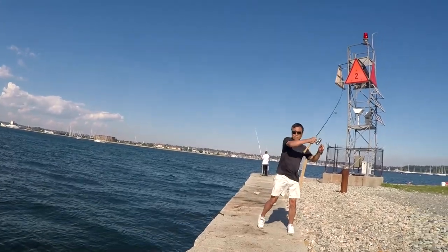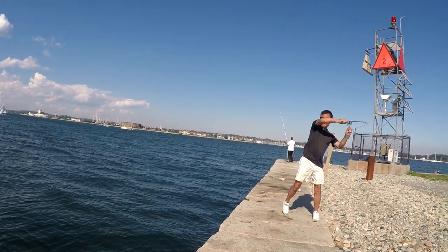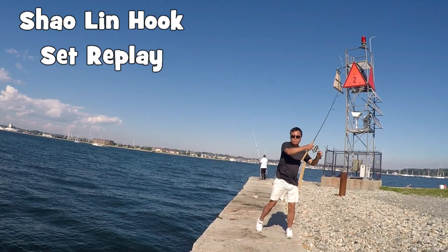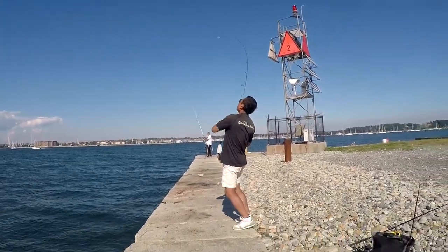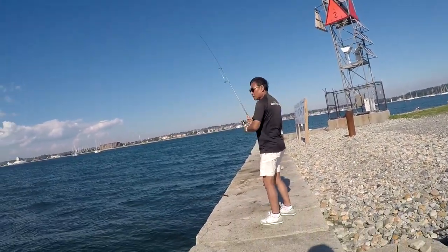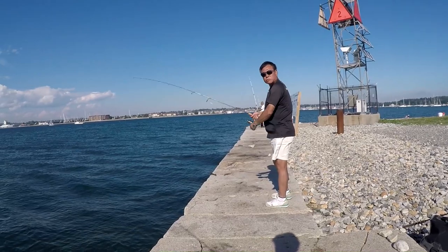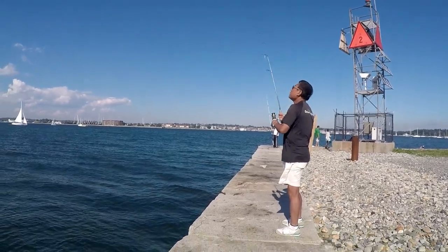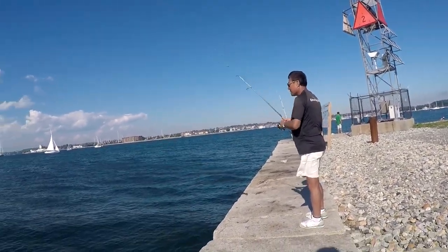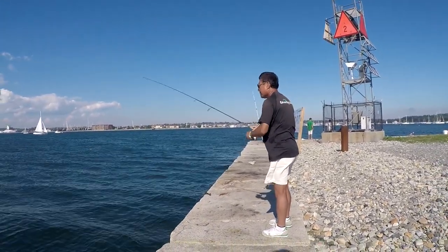My dad said he's got a bite. Damn, son! And the fish is actually on, man! That is savage! He said this one's really small too. Man, that's a savage hook set right there. This is on a whole new level of savage.